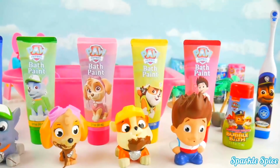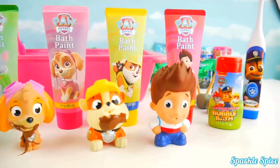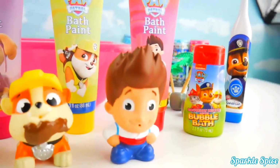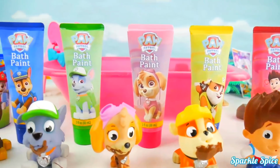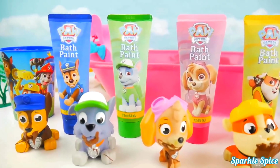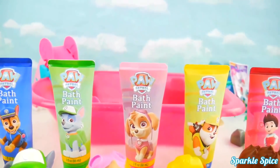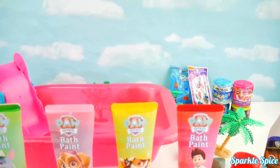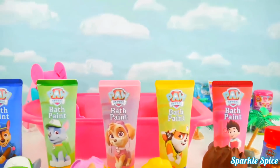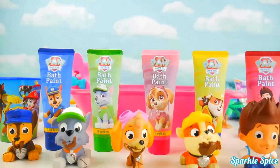We've got our toothbrush with Chase on it, some super cool bubble baths, including our bath paints with all our pups on them. And we've got some Orbeez, a big old tub for them to splash around in, and even some surprises to show you later. All right, let's get this bath party started. Come on, pups, let's get in the water.